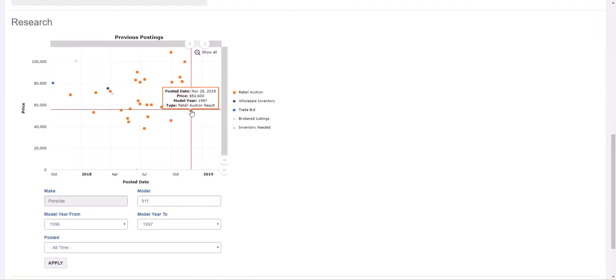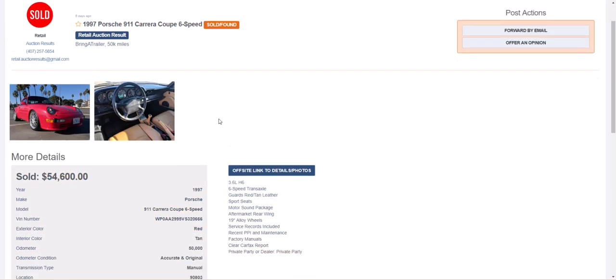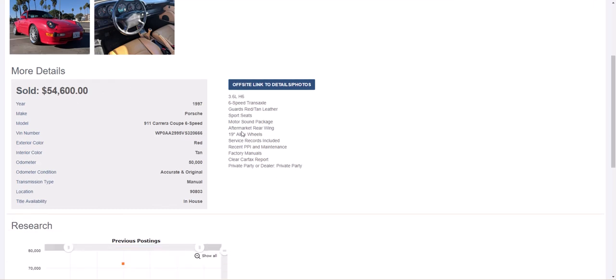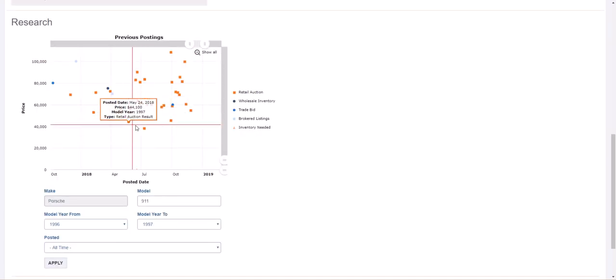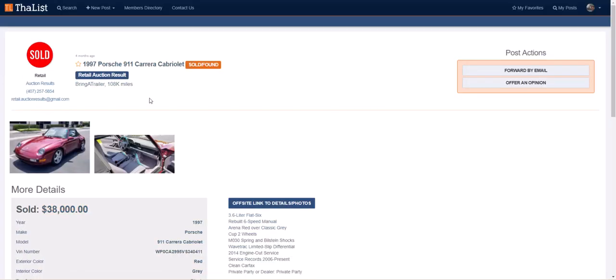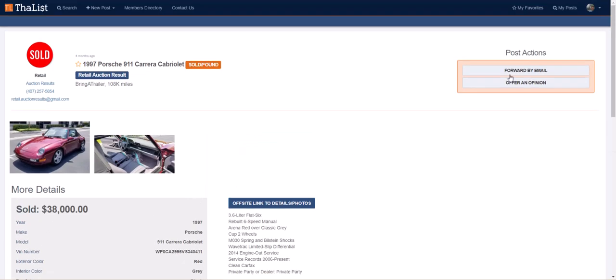Maybe I want to see one of the lesser expensive units. Here's a 6-speed 50,000 mile car. They did 54.6, so it gives me more insight. I close that out. Let's just look at the bottom of the barrel here, the 97 with 108, a cab, which I think is not worth as much as a coupe today. That car did 38 grand, but different car, 108,000 miles.